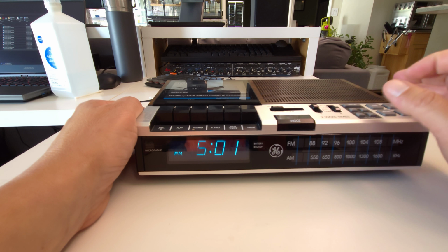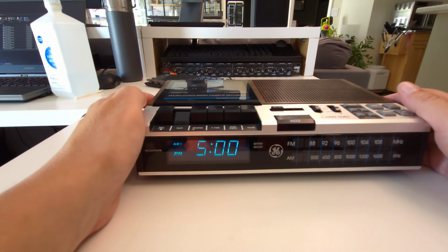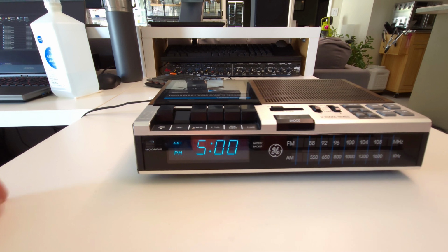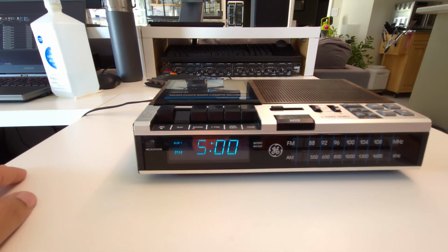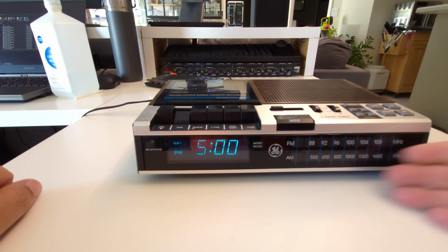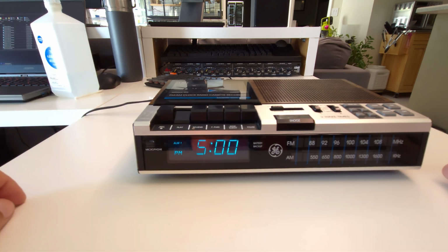5:01. Okay, it's set. We're going to put it on music and hit play. It's not playing yet. So when this turns 5:01, theoretically, the tape should start playing. So you can wake up to a tape. I know nothing miraculous there, but I do think that's pretty cool that if maybe you lived in an area where the radio stations didn't come in too well, then you could pop in one of your cassettes and be good to go in the morning.